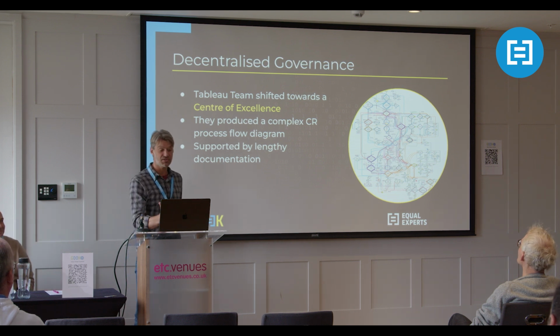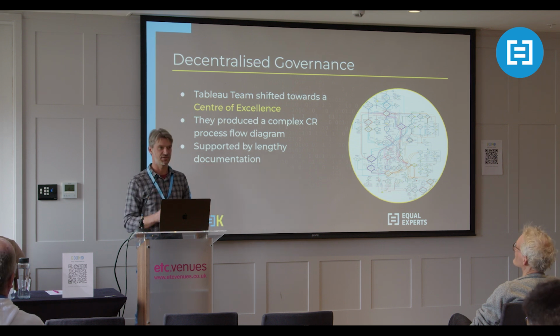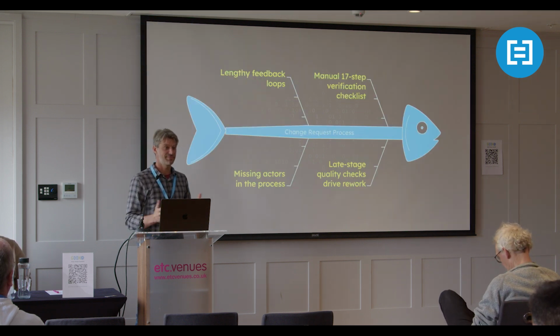So yeah, they came up with, which is great actually, because they managed to write down their problem, write down what it is we need in order to keep the quality of these assets up. But yeah, I guess there were some challenges.